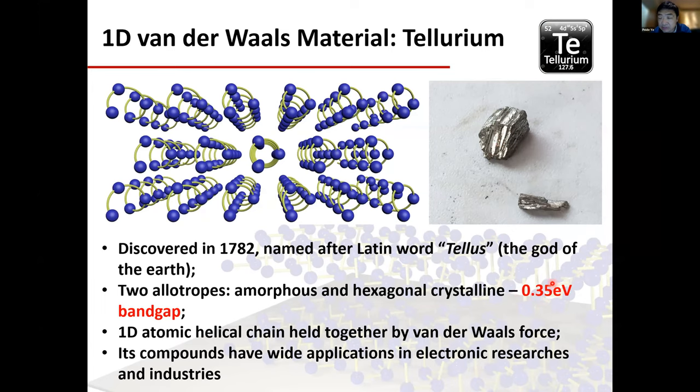The band gap is very similar to black phosphorus, but meanwhile it's a very stable material, as I will emphasize later on. It was discovered 300 years ago, and interestingly, it has a good name. Tellurium means the god of the earth. Actually, phosphorus doesn't have a good name in Latin, it means devil.